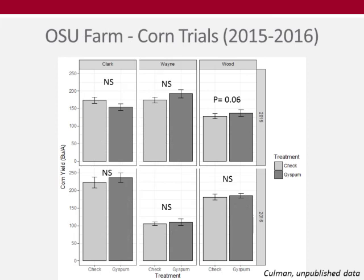This is published data, but it's relatively recent, of course, in the last 5 years. We can talk about a little work that I did at OSU farms. This was at three branches: the western branch in Clark County, up in Wooster, my neck of the woods, Wayne County, and then Wood County at the northwest branch. We went out and we put down a rate of half a ton of gypsum per acre in '15, and we did the same thing in '16.